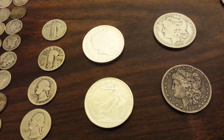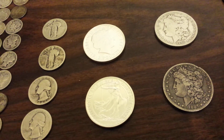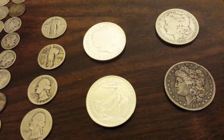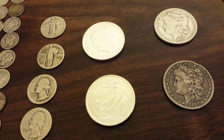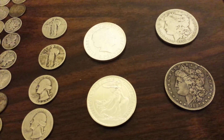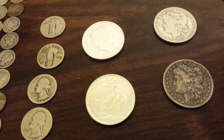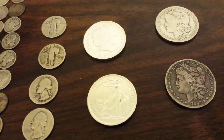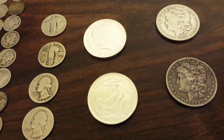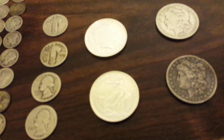The Britannias, if I were to pick them up at a local coin shop, would be roughly $3 to $3.50 over the spot price. I really like the shine on the coins, which makes it a little difficult to see video-wise, but I like the design and the luster that you've got there. And I got them on eBay with a coupon for about $2 over spot. So as far as premiums go, I feel like I got something of a deal there.